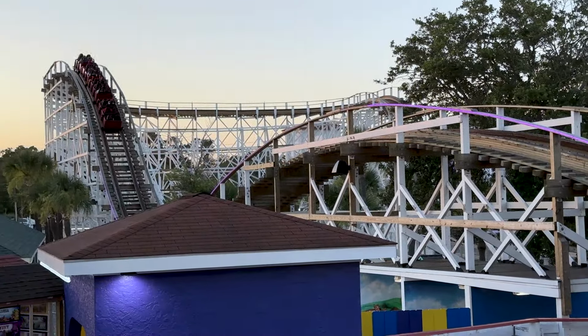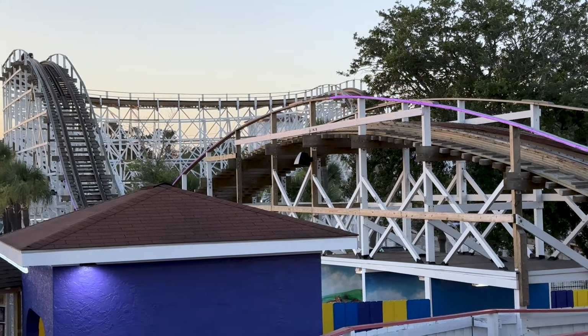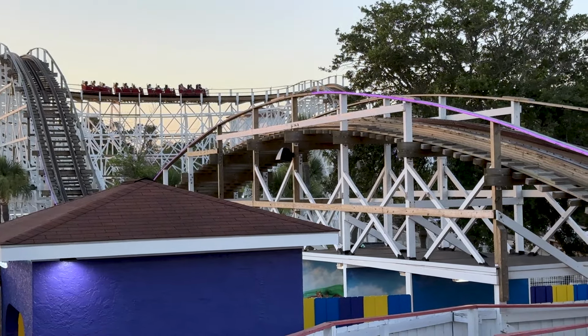I highly recommend sitting towards the back of the train for even stronger pops of airtime. And just when you think you're at the end, Swamp Fox hits you with some ridiculous laterals on that final turn back into the station.